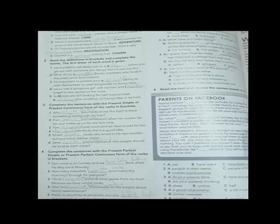Number 4, small brown spots on her nose, which mean freckles. Number 5, the condition of having little or no hair, of course, baldness. Let's move to exercise 3. Complete the sentences with the present simple or present continuous.